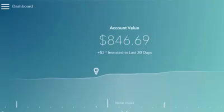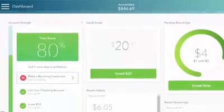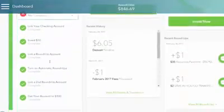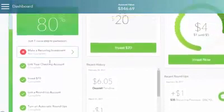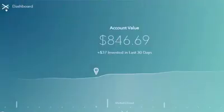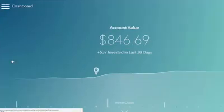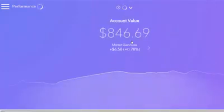As you can see, $37 invested over the last 30 days. Let me just kind of show you how this thing actually works. So I've got these roundups, and this gives you a quick status of your account. But let me go over here to the side and just show you a few things. So first of all, let's take a look at the performance. We'll hit this drop down and choose all-time performance, to look from the beginning that I invested.